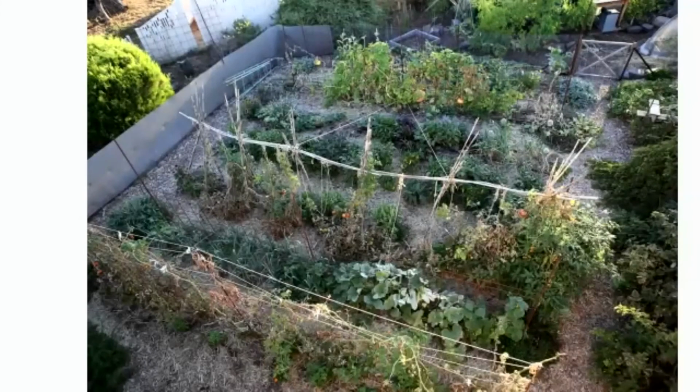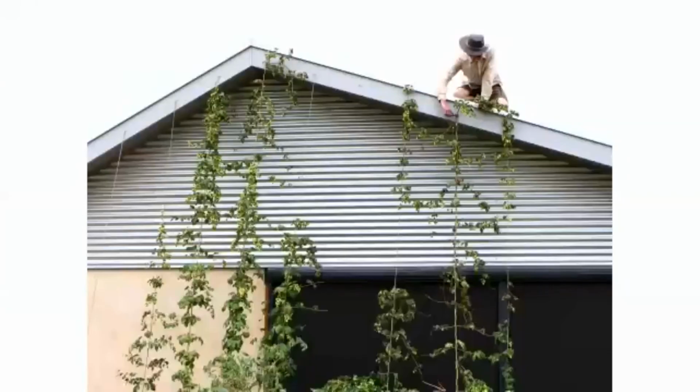That's a view of the garden from looking down on top of the roof, so a pretty generous garden for such a small block size, 450 square metre block. And I also grow hops on the eastern side of the building as well, so that provides extra shade, and the hops go into the beer.